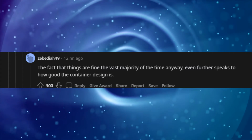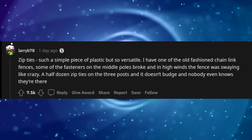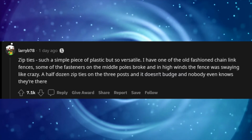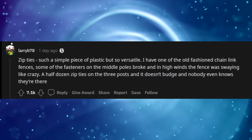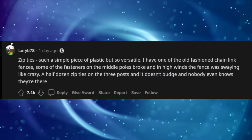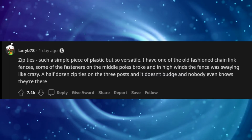Zip ties, such a simple piece of plastic but so versatile. I have one of the old-fashioned chain link fences. Some of the fasteners on the middle poles broke and in high winds the fence was swaying like crazy. A half dozen zip ties on the 3 posts and it doesn't budge and nobody even knows they're there.